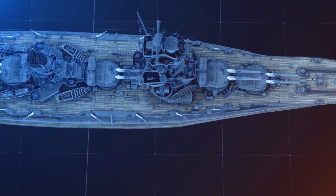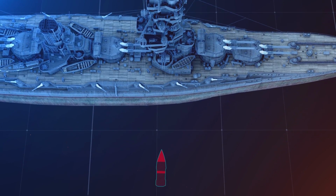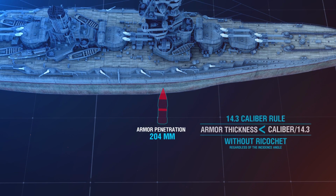When a shell hits armor, several checks are made. The first of them is the 14.3 caliber rule. If the armor is thinner at the impact point than a shell caliber divided by 14.3, then the shell won't ever bounce off the armor, regardless of the angle of incidence. Then, the penetration check starts.